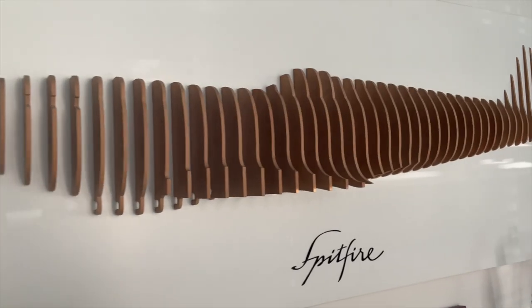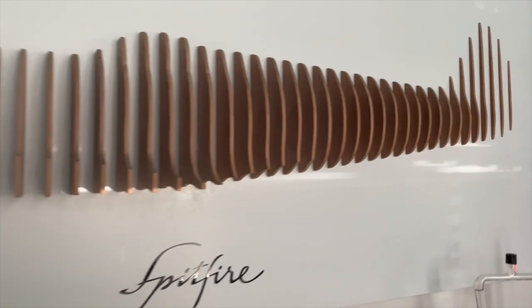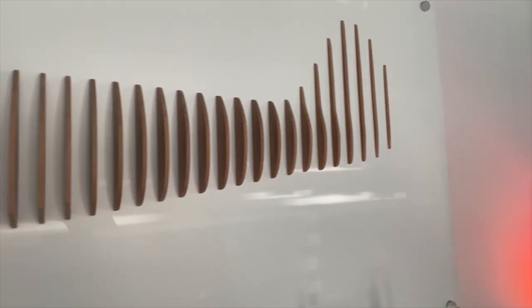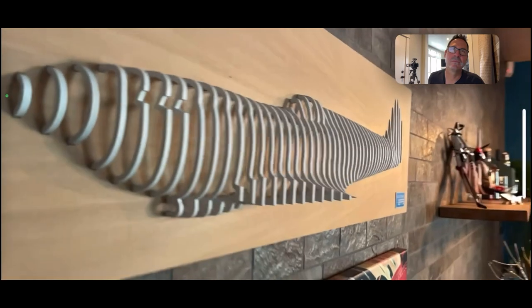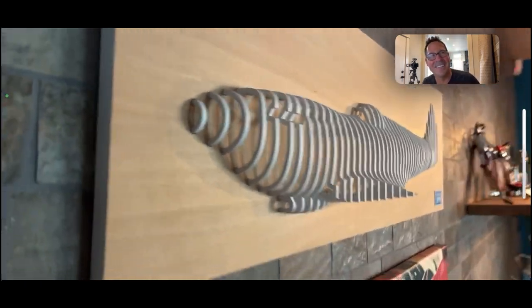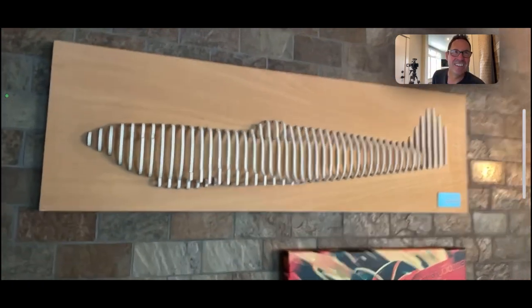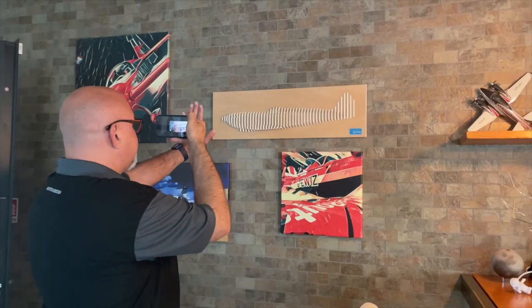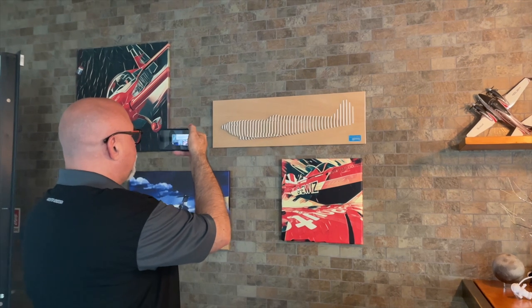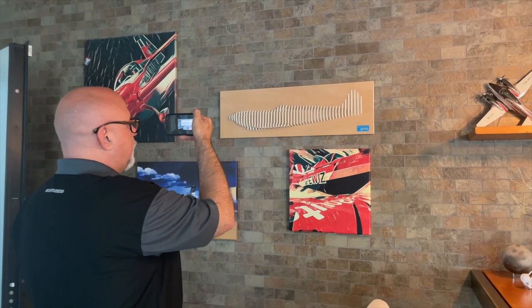Oh, that is so beautiful. And the good thing is you can capture the essence of the plane. Empty ribs, so you can see also through, you know. Oh, wow. And we did the Spitfire, the P-51, and we are doing the SR-71 on top view, which is a piece of art itself.